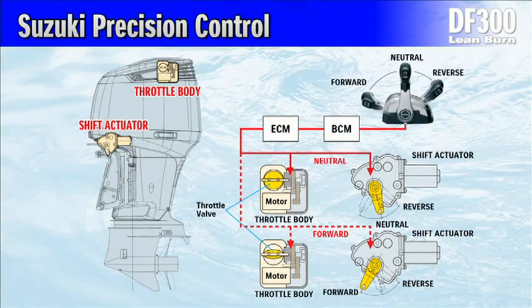Suzuki Precision Control. The DF300 is the first Suzuki outboard to utilize the Suzuki Precision Control, an electronic throttle and shift system that offers smooth and positive gear operation. When combined with Suzuki's lean burn control system, it allows control of fuel and airflow to boost the limit of the controllable revolution range, improving fuel economy over a wide operation range.